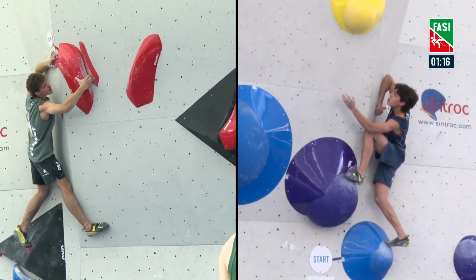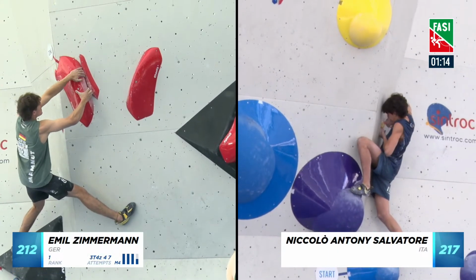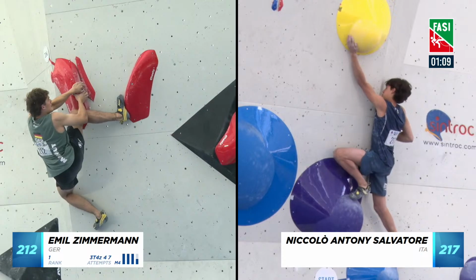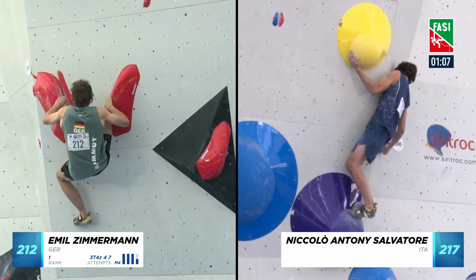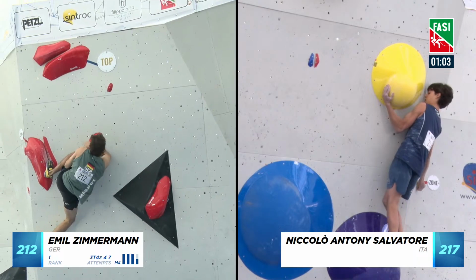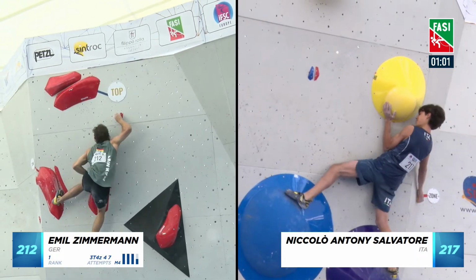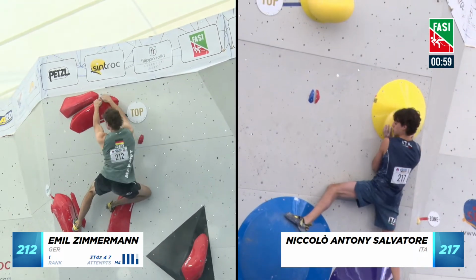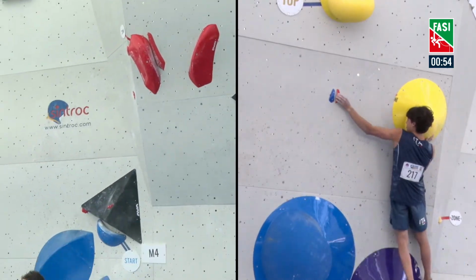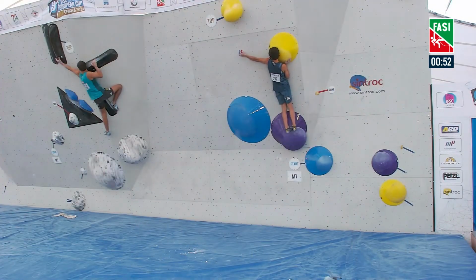On the right-hand side of the screen, Niccolò's made it. And he is making that match on that undercut hold, which allows him to move up and left in a quite controlled manner there. Wow, if you look at Emil, left of your screen, that was fantastic. Made the move around the corner static, and we're in for a top. Wow. Emil's powered his way through that. 4 boulders, 4 tops.